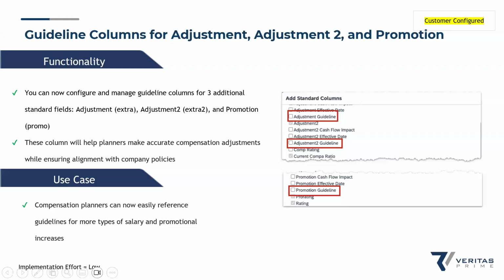So, the first update is guidelines columns for adjustment 2, as well as promotion. You can now set up guideline columns for three additional standard fields, which are adjustment 2, as well as promotion. What this means is that planners can now see recommendations for these types of increases right in the worksheets. Whether it's a promotional increase or just an off-cycle adjustment, there is now a clear guidance to it. It's configurable and the implementation effort is low, so it's an easy update to roll out.